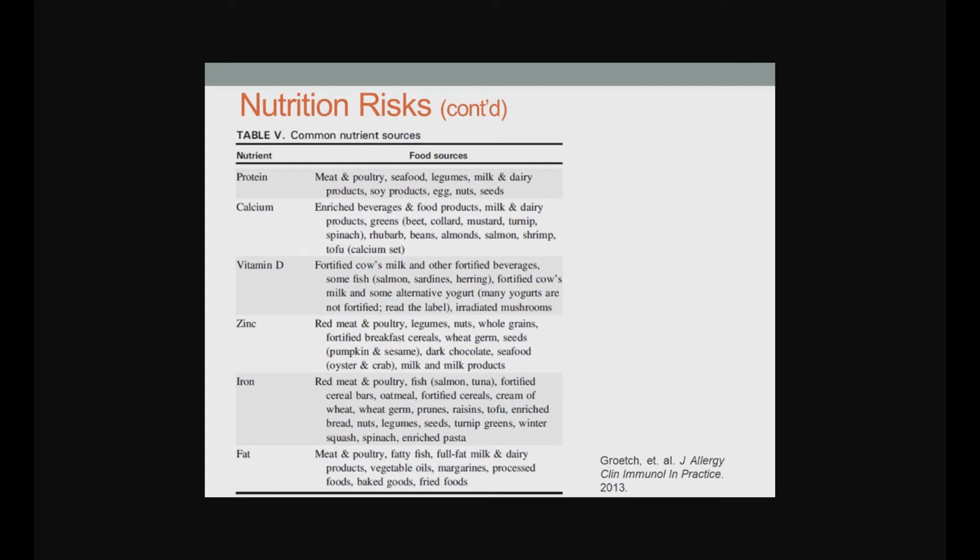Of course, there is lots of information on the internet on the amounts of iron and zinc in different foods, as well as these other things. I would recommend that if you are concerned about a certain area, you do ask your providers about that.